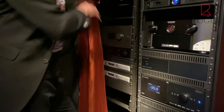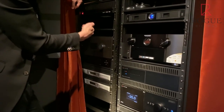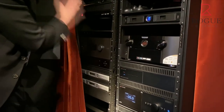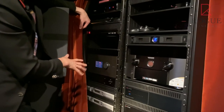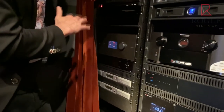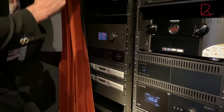We've used up every millimeter we could in this room. So we're using what was the old door arch to actually get the system as far back as possible. But here we've got more source devices, as we mentioned. We've got the amazing Storm Audio Cinema Processor. This is a truly reference piece of kit. Certainly some of the very best cinemas in the world feature the likes of the Storm Audio.